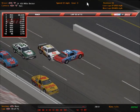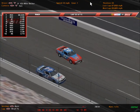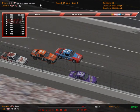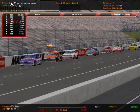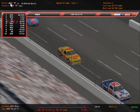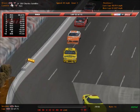Same thing we see about every other time they come up to the fourth turn, and unfortunately for Batson, it cost him a lot of positions doing that. Sometimes spinning a driver out is not worth it. Becker, meanwhile, runs in the 33rd position. And as for Keith Batson, he dropped down to the 10th spot because of that.